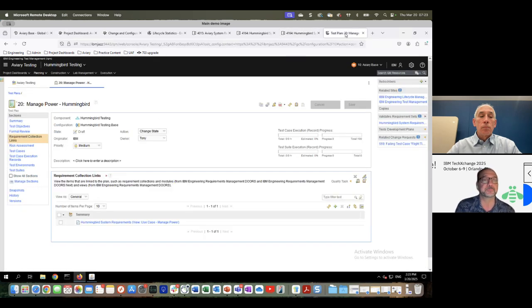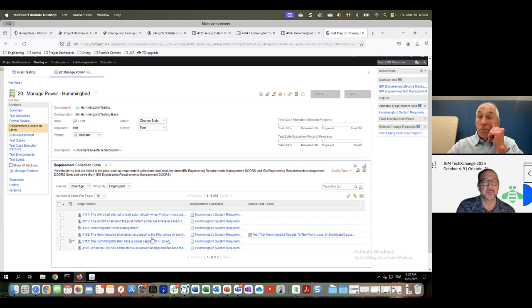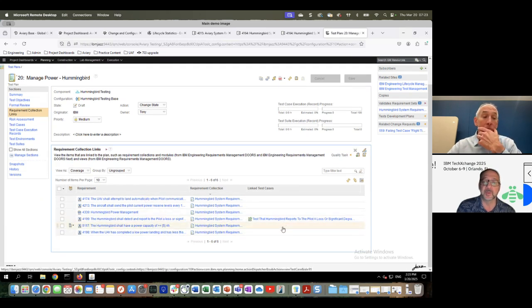Let's jump into a test plan. And our test plan, we're going to call it managing power on the Hummingbird, right? Now, notice this may look very similar to the headers up here within the ELM solution, but now we're actually in the test management piece. And within the test management piece, we have an understanding of what this test plan is going to be. We simply have a direct link to what the requirements are that we want to track in this test plan. We can see a kind of traceability across there of what the requirements are and what test cases have been associated to those.